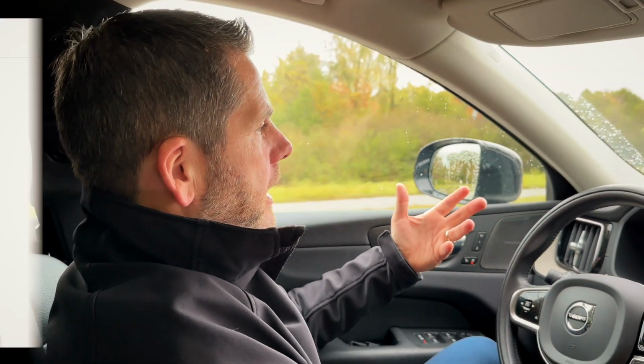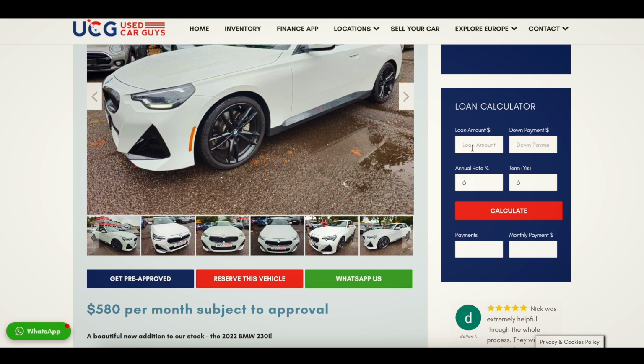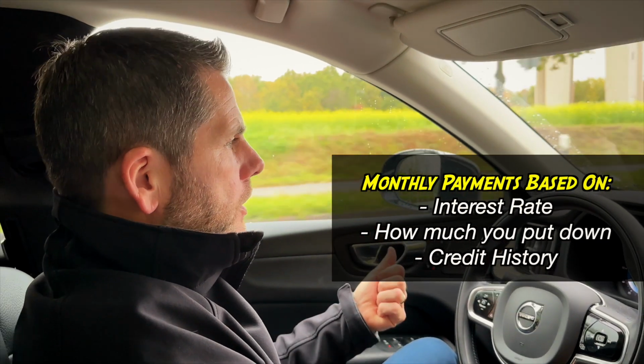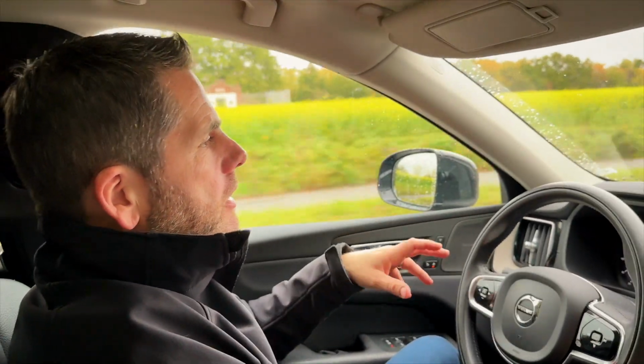So we have a loan calculator that gives an approximate. Obviously, we're not the loan people, so we can't make the decision. It gives you approximate payment of what it might look like based on a certain interest rate, based on how much you want to put down, and based on your credit history. And we'll punch those numbers into our calculator.